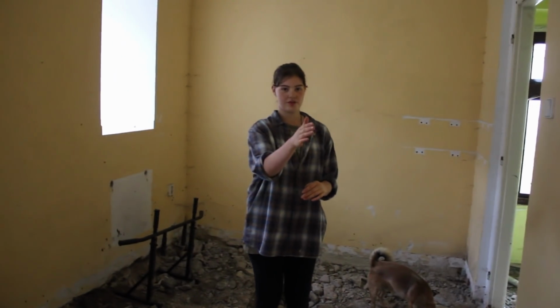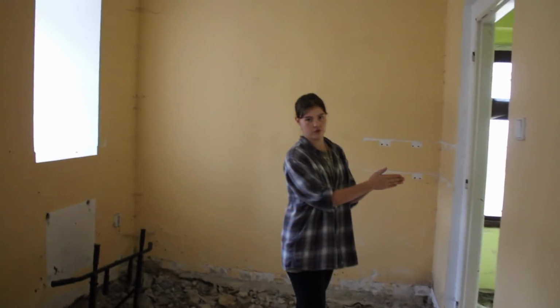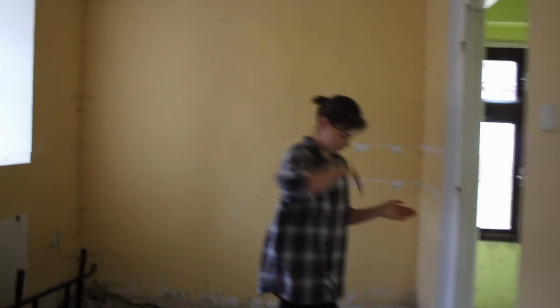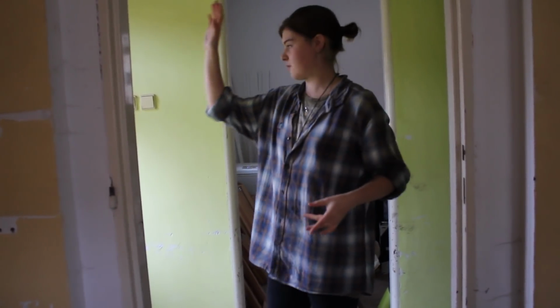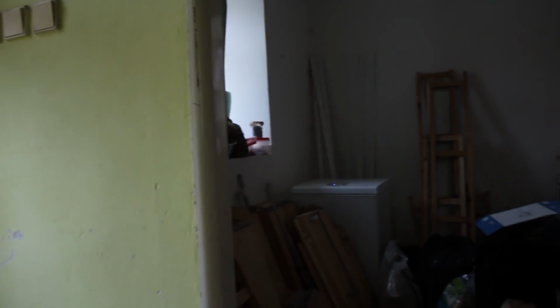And so there's one door that you just came from, and then there's this doorway, so you can come over here. So I just came out from this doorway, and this is also where the hallway stops. There's a window right here. And then there's this room.